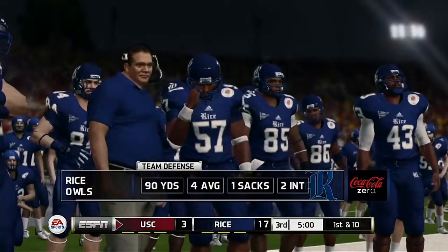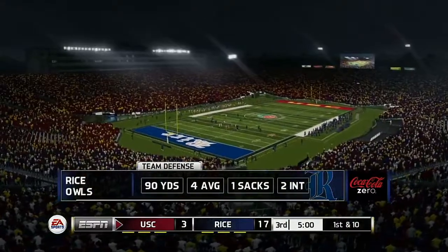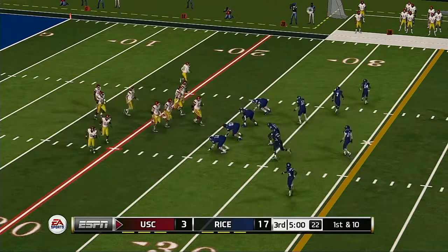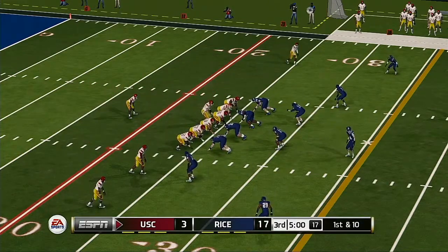The Owls continue to get it done on the defensive side of the football, Kirk. Yeah, they've done a good job of building this lead and are almost determined here to protect it. Let's see if they can hold on for the rest of the way. There's got to be some sense of urgency to this offense right now. They don't have the luxury of wasting drives if they want to get back in the game.